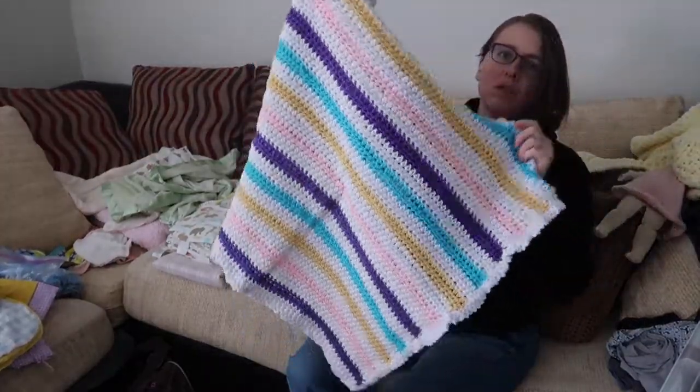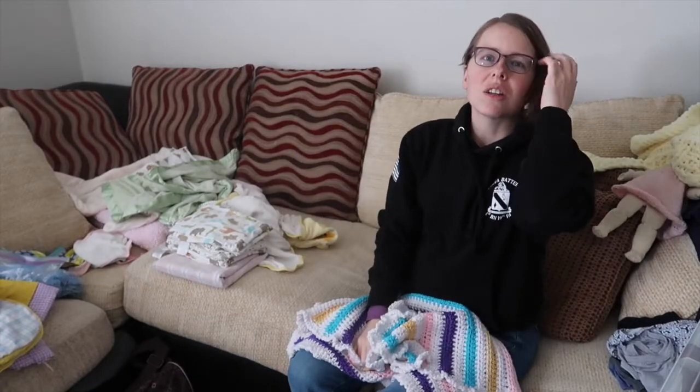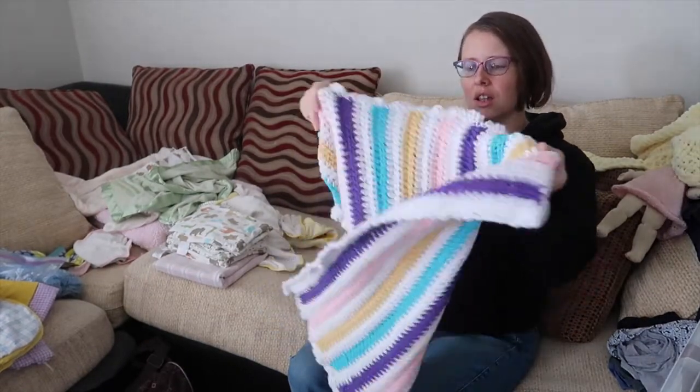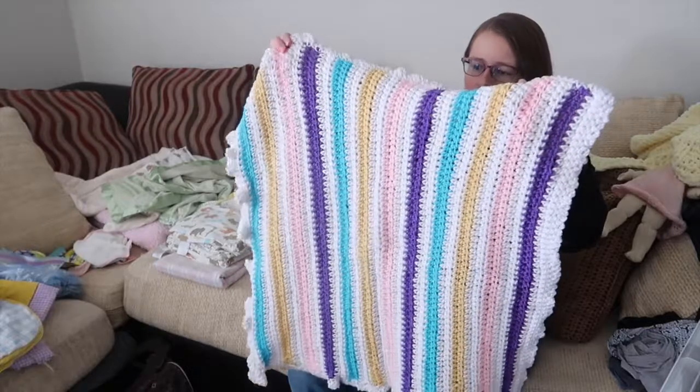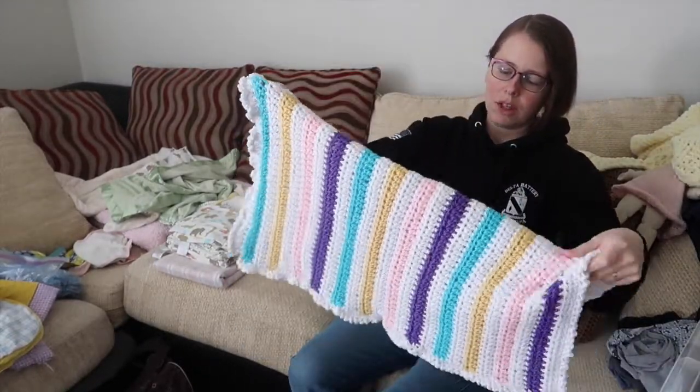Okay, this one is really cute. Someone made it for us. I don't even know who. It's so hard. I'm gonna keep things just in case. This is really beautiful. I might keep this one.